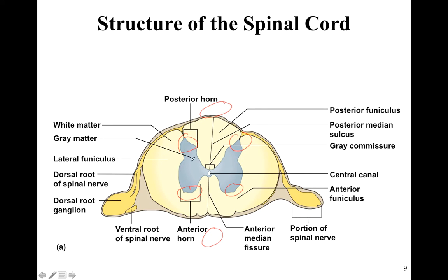From these posterior portions, we have these dorsal roots that come out. And then they move anteriorly and move into something called the dorsal root ganglion. Okay, here's that central canal here, where the cerebrospinal fluid is going to flow through.